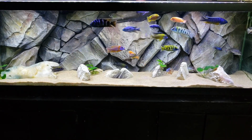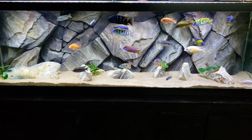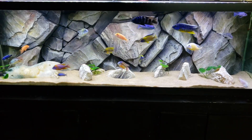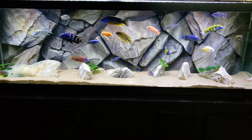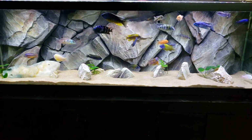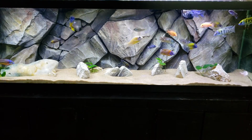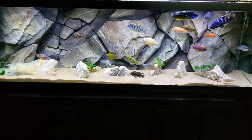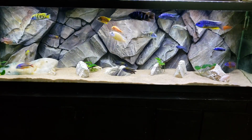Since the last time I've shown a video, I've taken out the bicolor and the turquoise peacocks. They just weren't coloring up enough, too small, not doing what I wanted them to do. So I took them out. I also took out my red shoulder. I think it was a hybrid. I got it from a local fish store. He was kind of a jerk, to be honest, and wasn't the greatest coloration, so took him out. Besides that, everything's looking good.